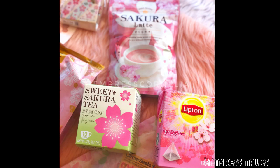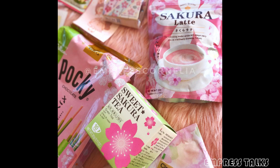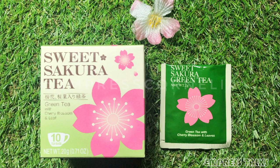As for the tea, I got tea, literally. I haven't tried the Lipton one yet because I'm not a fan of Lipton teas, but I did promise my friends that I would try them. But this sweet sakura tea is really delicious for me. I just add in some honey and I'm all set. I'm excited also to taste the sakura latte, but I'll do it another time and maybe post it on my Twitter or Instagram.